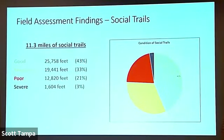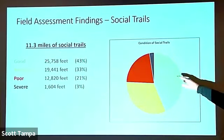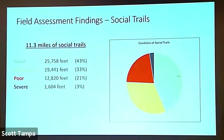So these are the findings. First of all, 11.3 miles of social trails in a 4.5 to 5 mile canyon. So there are more social trails than designated trails in this erosive canyon. And that really underscores the magnitude of the issue here. I guess the good news is 43% of the social trails are in good and relatively stable condition. Another third is in moderate condition. And then the last quarter is really a mess. So this gives us a sense of what we're working with. This is for the whole canyon.